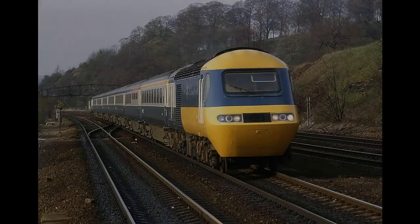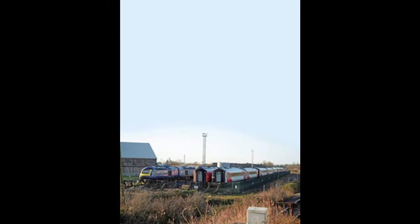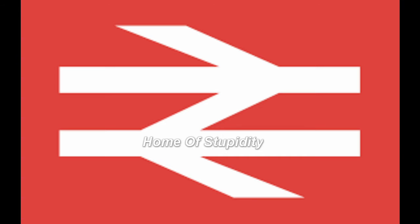The Class 43 high-speed train is a very iconic train to weirdos and is unfortunately a dying breed. The story of this mighty locomotive started in 1970. The high-speed train was developed as it was seen as a better alternative to the currently in development advanced passenger train. It was stupid. Don't even think about looking it up. It was just stupid. It was the complete opposite to the HST, and that is why it was produced by British Rail, because they were stupid.